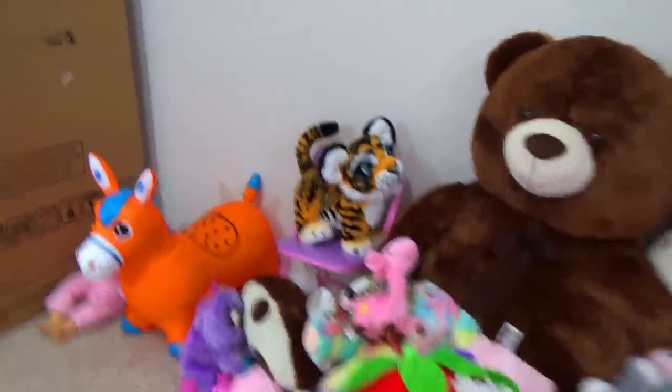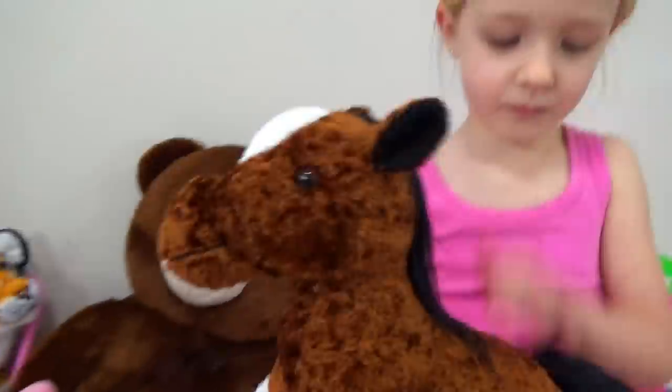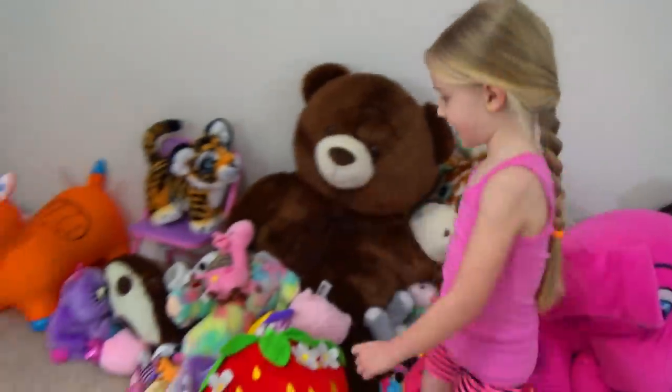All right, Trin, what are we doing today? 100 layers of stuffed animals. We probably have more than 100. Probably, huh? Look at all these stuffed animals. So we're going to take that chair over there, and we are going to sit Trinity in the chair, and I'm going to take all the stuffed animals and cover Trinity up. What are the rules, Trin? You can't move, because we don't want the stuffed animals to fall off. Can't cover up anyone's face. All right, Trin, are you ready? Yep. Okay, let's get it done, girl.